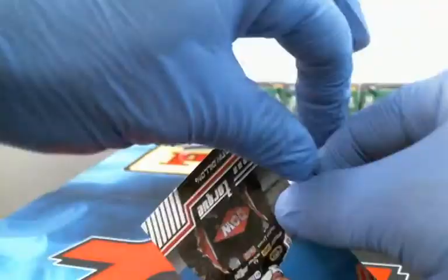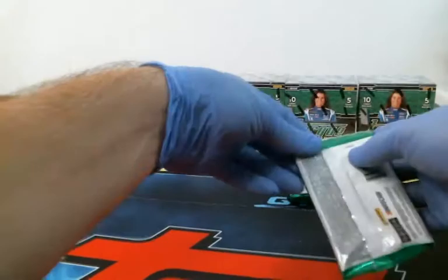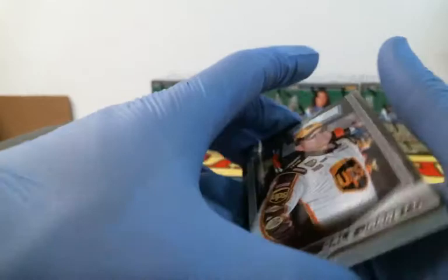And Claiming the Chase, Austin Dillon. Dale Jarrett, Jimmy Johnson, Brendan Gaughan, Ryan Newman, Dale Earnhardt Jr., Chris Buescher base. There's our redemption I called out earlier. We got blue, Kurt Busch /150. Our redemption.